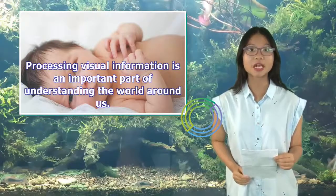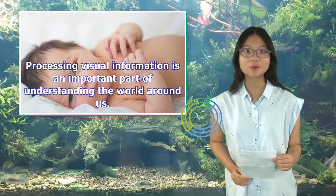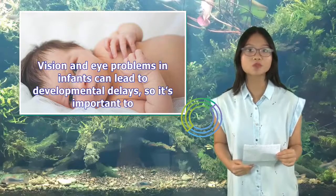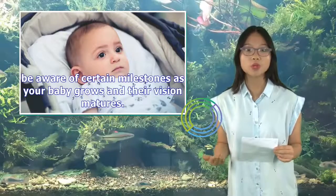Processing visual information is an important part of understanding the world around us. Vision and eye problems in infants can lead to developmental delays, so it's important to be aware of certain milestones as your baby grows and their vision matures.